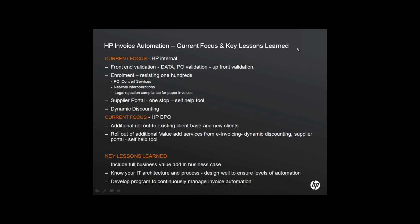Also, in terms of the supplier portal, that's one of the focuses in terms of a one-stop self-help tool. We use different tools across the board for suppliers to use, but we are looking to bring that through into one focus, one supplier portal. And also, obviously, dynamic discounting, which is a key area in terms of cash management, and that we are also looking to align and provide as a value-add service internally to our suppliers.